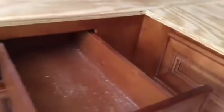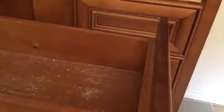All of the drawers are soft closed drawers with dovetail. Again, everything needs to be vacuumed. They just finished. All of the doors are soft closed doors. Not one piece of particle board is in any of our cabinets. Solid wood, solid plywood, heavy frame.